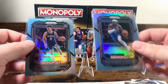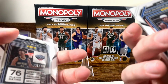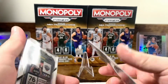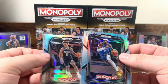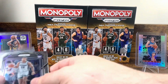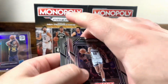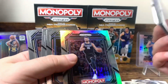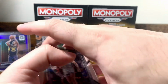So this is kind of our recap right here. Two blues out of 199. This one's actually 126 and this one's 125, so that's funny. So I'll have to do some comps and look if it was worth it. I mean, we got the Paolo base too. Paolo base. Keegan Murray, LeBron, Sabonis. So, I mean, it wasn't a bad rip at all.